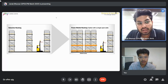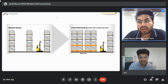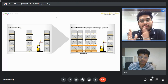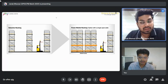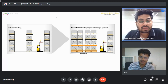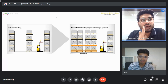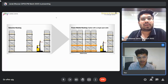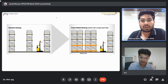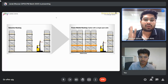So here, instead of putting two aisles, you can account for only one aisle where the equipment can go in. And then whichever rack you want to access, you just open up the aisle there, and the MHE goes inside and takes the pallet out. Okay. Correct. So this kind of system, if you have, let's say, 15 racks, then in selective pallet racking system, you need to put 14 aisle spaces. Whereas in mobile racking system, you have to put only one aisle space. And whatever space you save by not putting aisles, you can use that space to put racking systems.